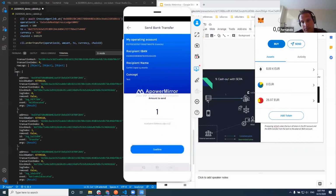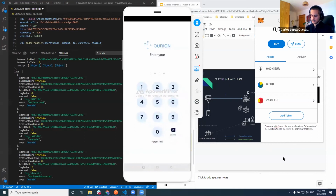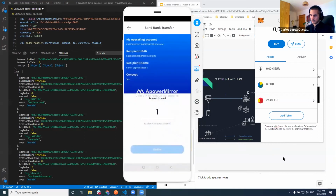Yeah, so as this last step, I'm going to confirm the cash out. We're going to see my balance change over here, when it will be €1 less. Again, we have to confirm everything in the application.